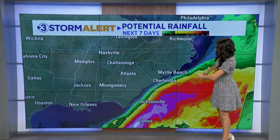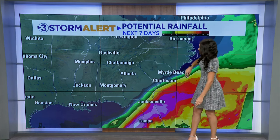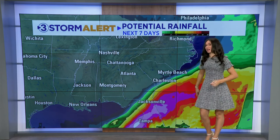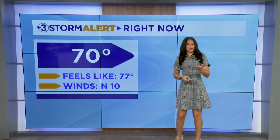Just again wanting to show you guys that we're really seeing no impacts for areas such as Tennessee, North and South Carolina, Georgia, except for some areas along the coast in South and North Carolina might see some of that rainfall. But overall, heading back to us, much cooler than this time yesterday. It's 70 degrees right now, and it does feel a little bit warmer, but overall we have a light breeze.